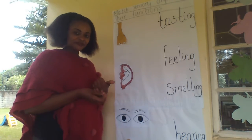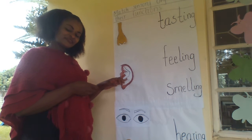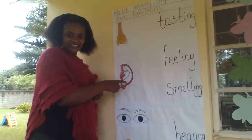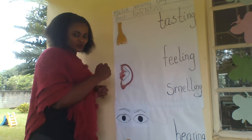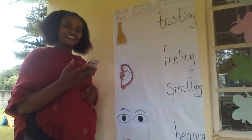Okay, we have... What is this? This is ear. Ear. Good. Can you tell me the function of ear?